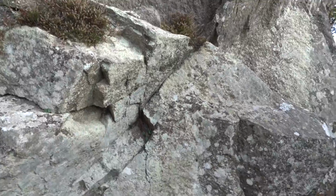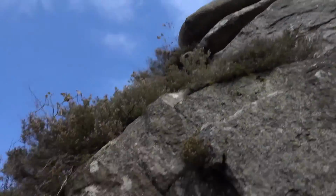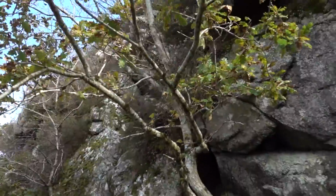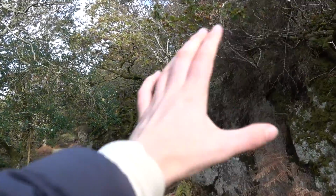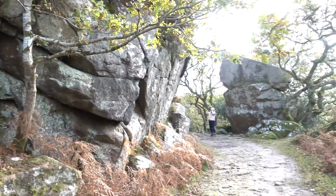So should we get to the top? You can climb it if you think. I think maybe if you came at it from the top, you could walk down to it. Oh, there's more of it down here actually. It's all the way down here too. Mum's still over there.